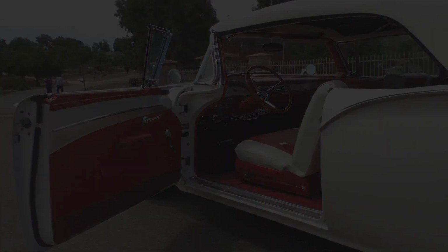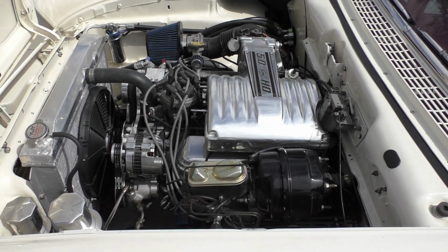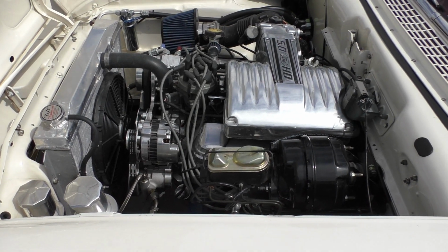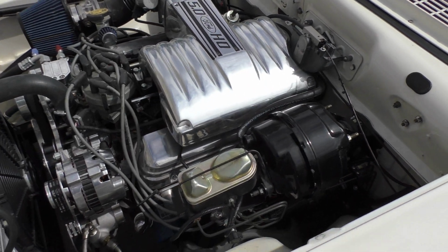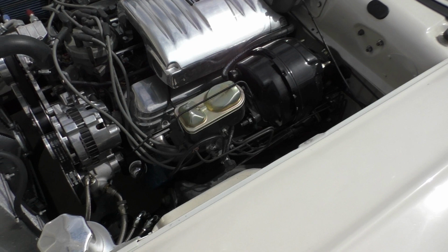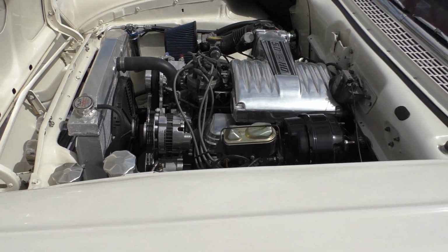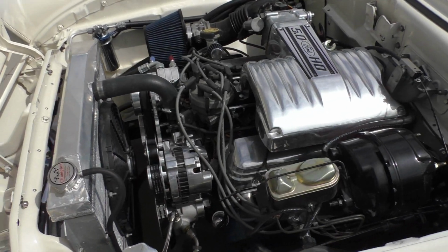As always, we like to get underneath the hood. It's my favorite part. Nicely done little Resto-Mod here. Definitely the kind of car you can drive. I think he achieved his goal there. Underneath the hood here is a completely rebuilt powertrain out of a 1990 Mustang. It's a 5.0 Ford, so Ford in a Ford, so to speak.